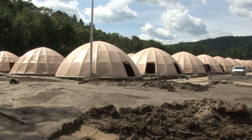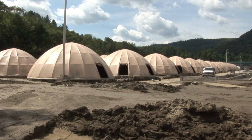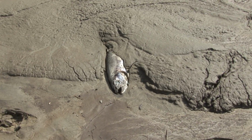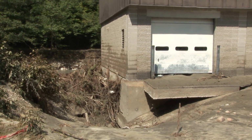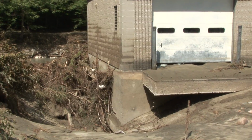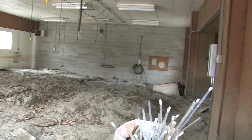Tropical Storm Irene came in, and it did a lot of damage to the facility here. When it came in, of course, we had tons, millions of pounds of silt and gravel all over the place. We had fish that had swam out of the pools. A lot of our buildings were not destroyed, but they were flooded, and a lot of the equipment and stuff that we stored in there was destroyed because of that.